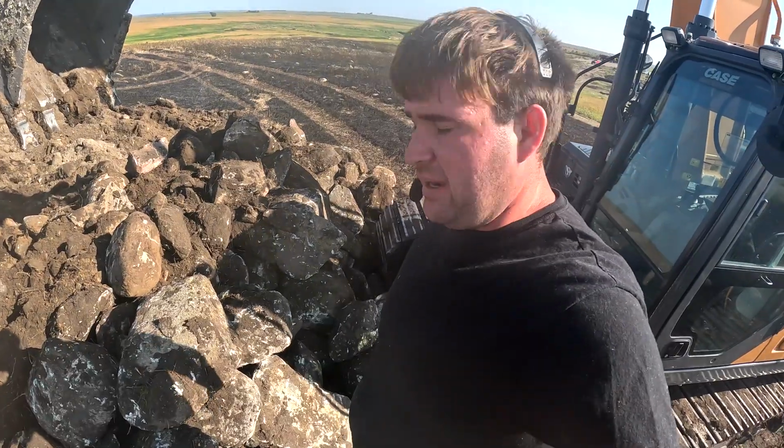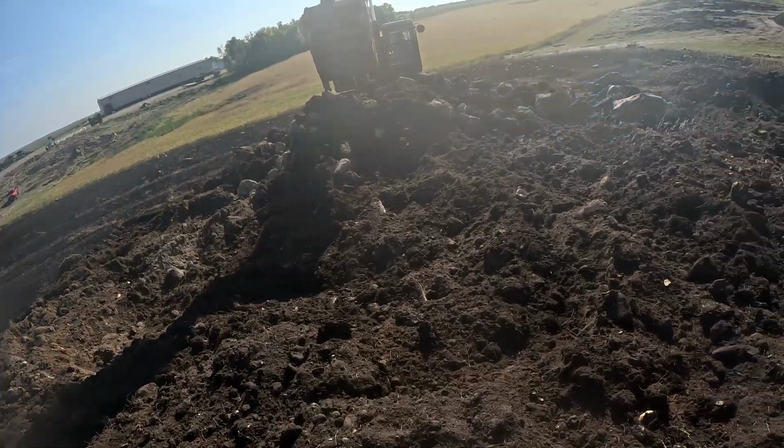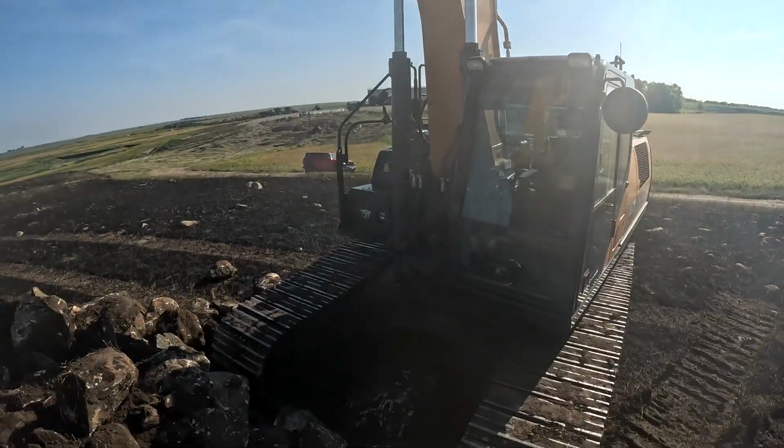This giant rock pile in front of the excavator was all buried in this hill. I just kept taking it and raking it down. Now we got that big pile. I can't see over it anymore. I don't know what I'm doing. Rock every direction I turn. Dad's coming to investigate our work. Don't worry, Dad, I didn't break anything.